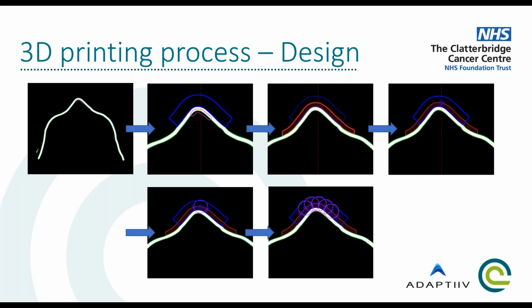And what we did is we created the main volume of the applicator, and we made that 1 centimeter greater in size in all directions from the target area. And then we used guide structures to show us where exactly the channels needed to be for the catheters to go in.